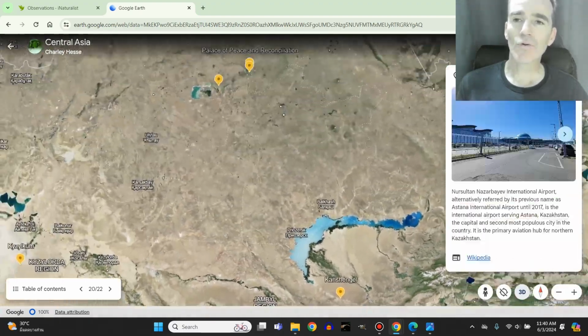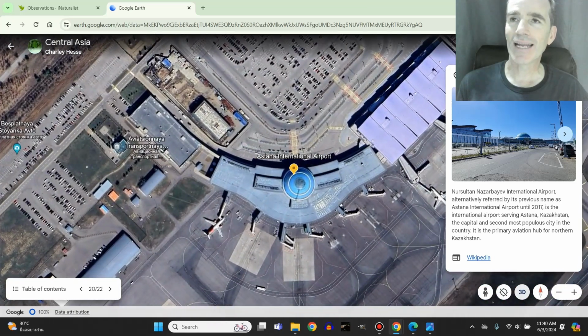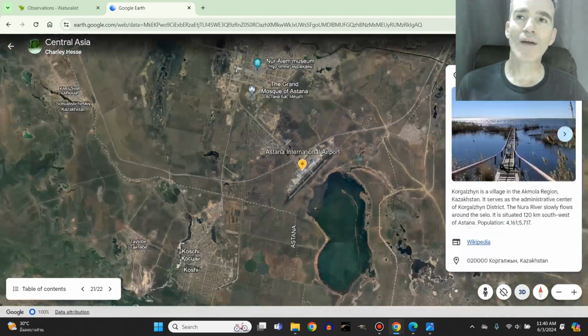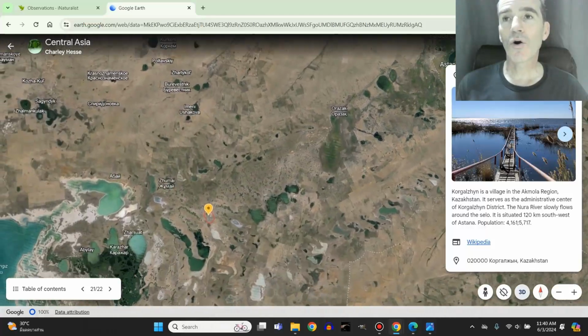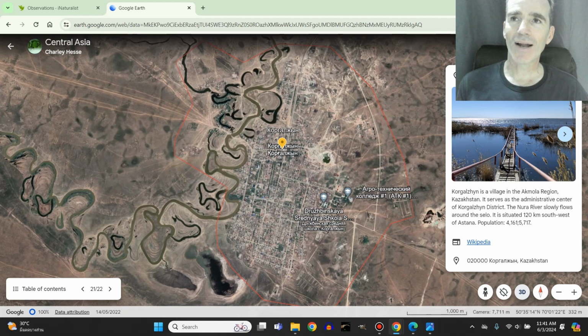It was called Nur Sultan. Recently, it had its name changed, and then it had its name changed back to Astana. So it's Astana again. We flew into the airport there, and then we drove out to a place called Kyrgyzstan, which is these kind of steppe grasslands.